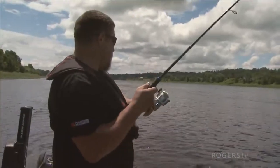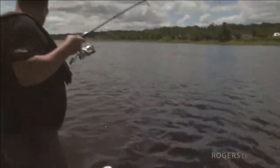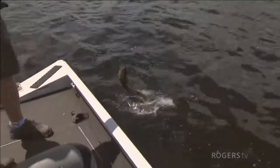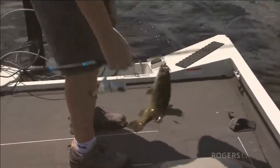Well, I got you. Ah, there you go. He just spat something out. Oh, there it is. Another one of those crawdads. Bounced off the motor. Come here, you. Get over here. Get up here. There you go. Nice one, good one. Yep. Nice solid fish.